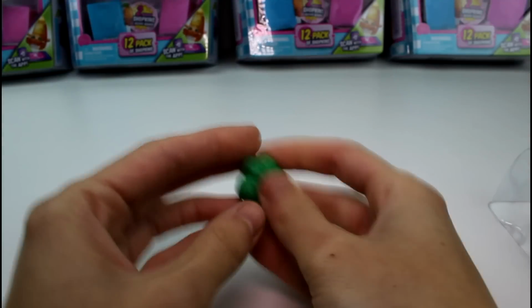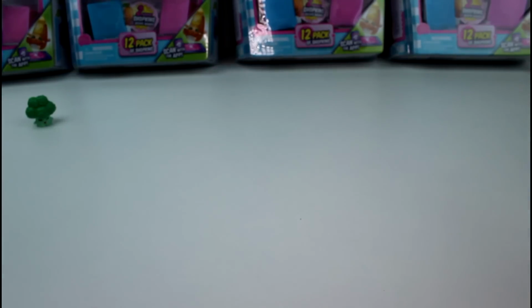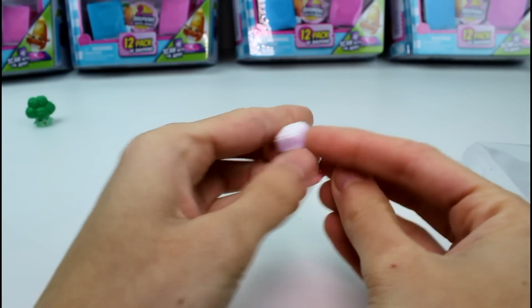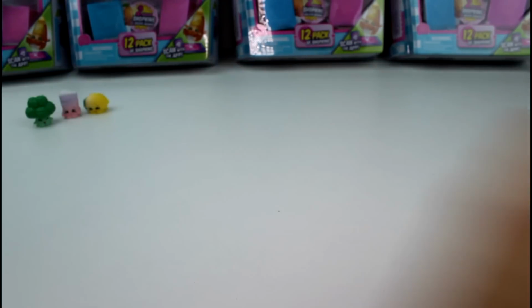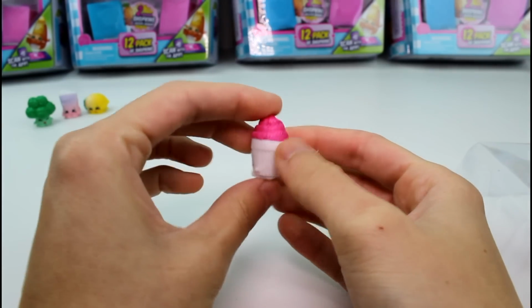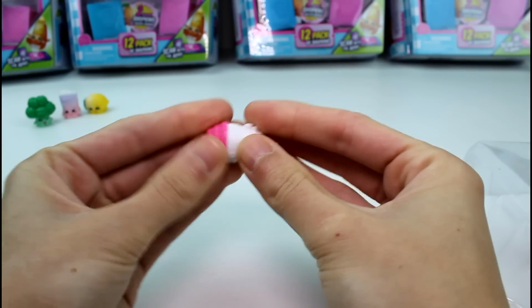The first pack, we have Bethany Broccoli. Start back there. We have Cane Sugar. And we have Pippa Lemon. Oh, come back, Pippa. And then we have a color change Shopkin. This is Frida Frosting. So cute. So she should change with warm water.